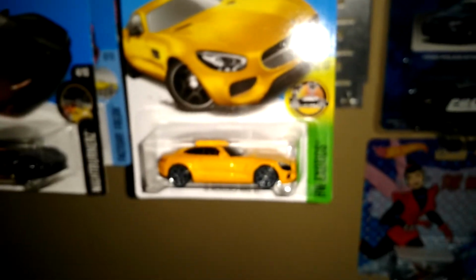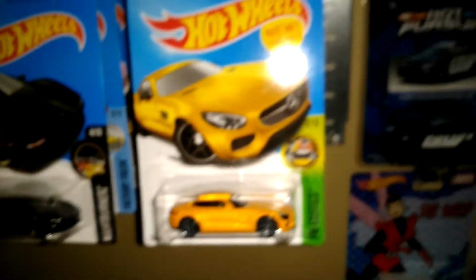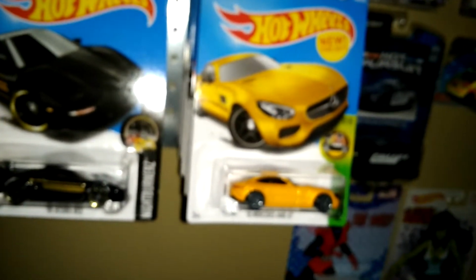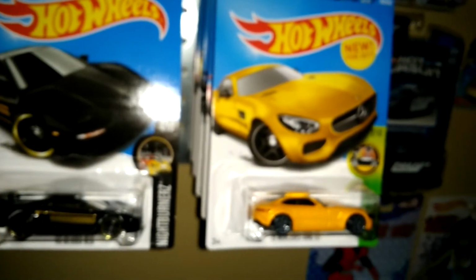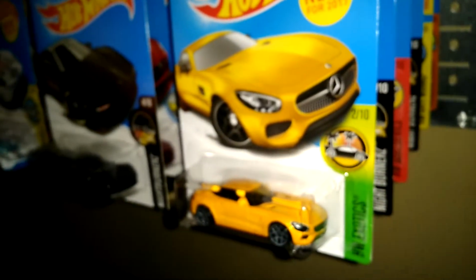Matchbox has their G63 6x6 that I did find, and then they brought back the CLS 500, and they'll probably bring back the SL55 AMG, and maybe even the SUV from the late 90s. I forget the name of it, like M350 or something. I don't know. And then Hot Wheels has this out, the SLS AMG. And then in the Car Culture series, we have the 190E, the 190E Evo 2 or something like that. Early 90s sleeper performance car from Mercedes with the big spoiler in the back. Typically released in black. I think that was the only color, actually. But yeah, so they're taking full advantage of their licensing back from Mercedes-Benz.